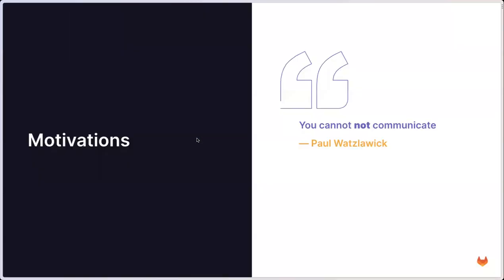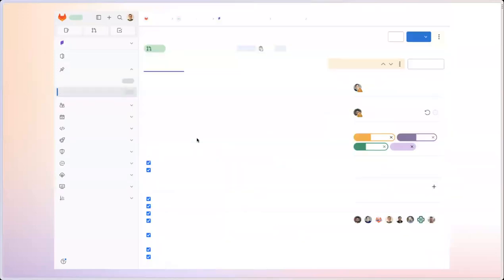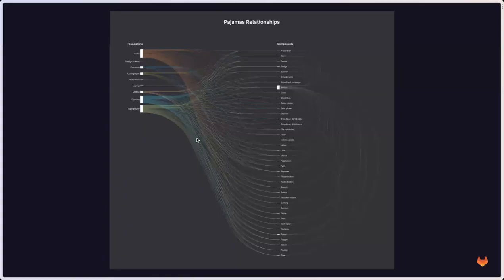But for the rest of us, let's have a look at some of the motivations behind what's going on here. Typography in GitLab is very important. Here is part of the product with all of the text removed and another part. And as you can see, once we take text away, there isn't actually a lot left. Type is everywhere. Recently, Sasha and Jeremy wrote a blog post and they argued that perhaps it's the most crucial part of the UI. If we look at how Pajamas is structured, typography links to pretty much everything.